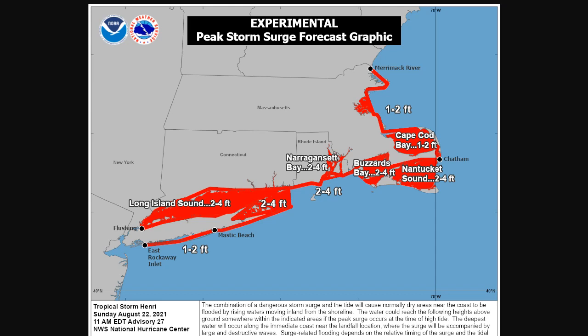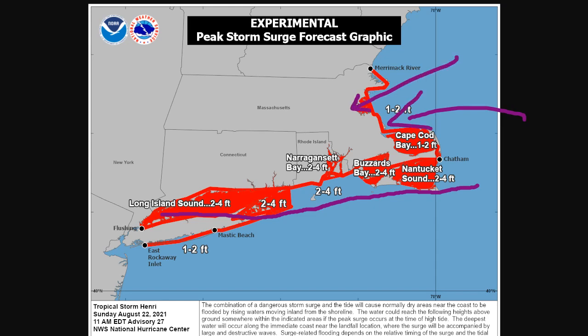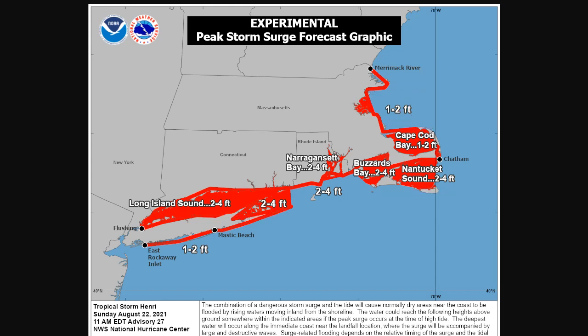That's going to go up 2 to 4 feet from Long Island Sound all the way over to Narragansett Bay, Buzzards Bay, Nantucket Sound. Cape Cod up to the Merrimack River, where you have the onshore flow, you guys could have 1 to 2 feet of water rises. Again, it could have been a lot worse.